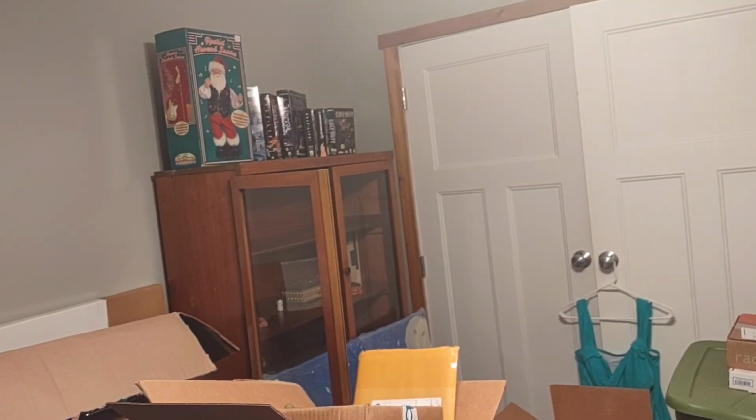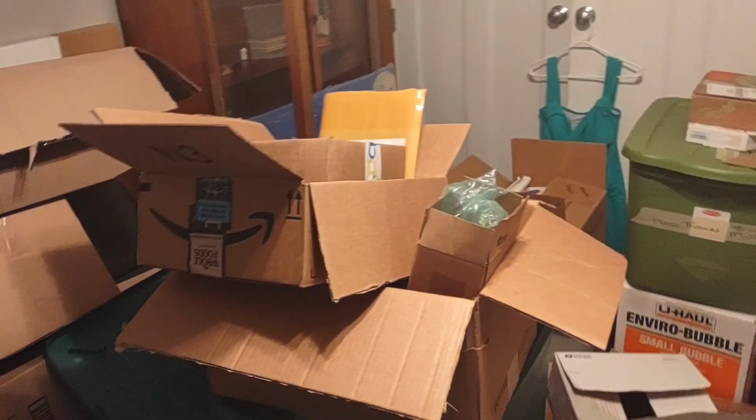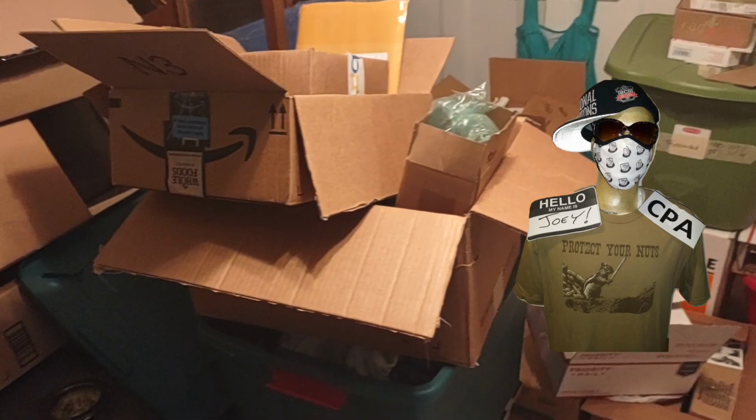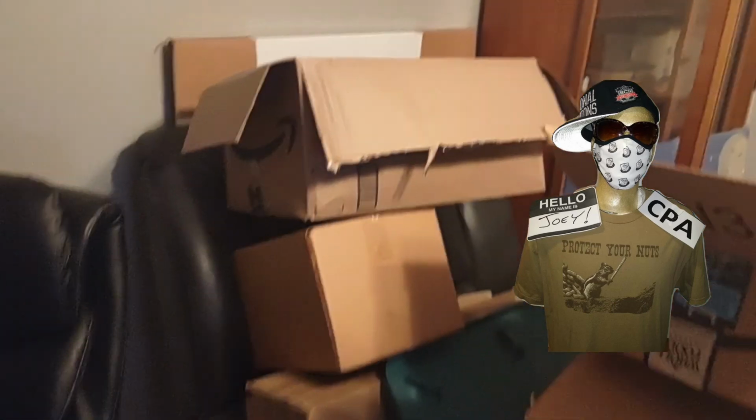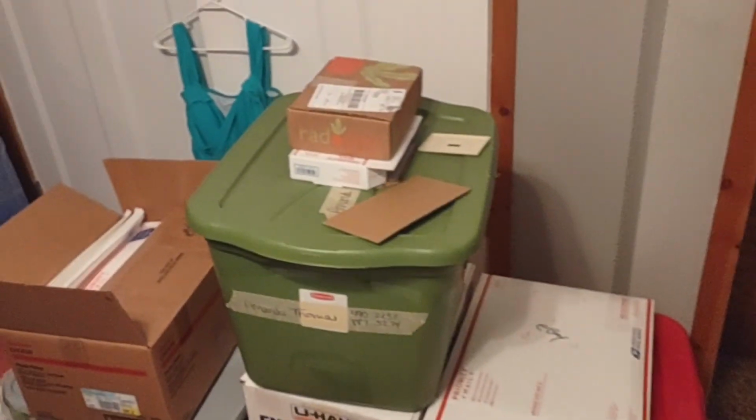Every weekend is spent putting stuff away. And, you know, I still haven't found Joey. The box is even labeled Joey. He's not in here. He's not here. He's not under the desk. I don't know where he's at. He's probably in the garage, and he's probably not happy at all. He's going to be the last thing unpacked.